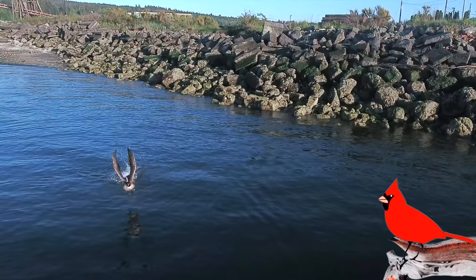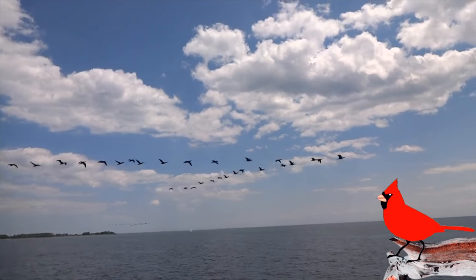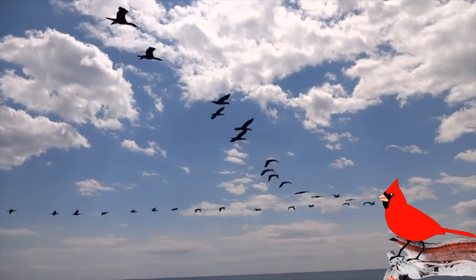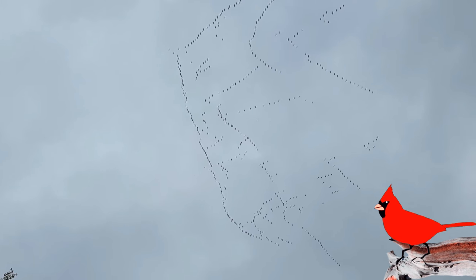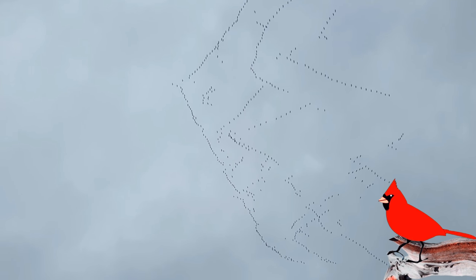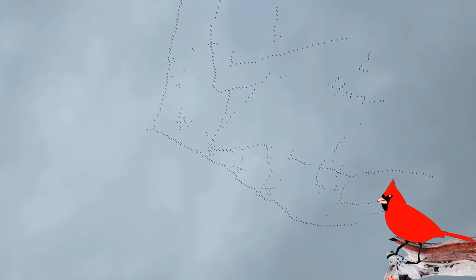Now, this goose is flying alone. And look at the difference between that and this V formation. Now, I wonder why these geese are flying in this V formation as opposed to flying side by side or flying alone. Now, this has been tested and researched. The answer really is amazing, and it's very precise.